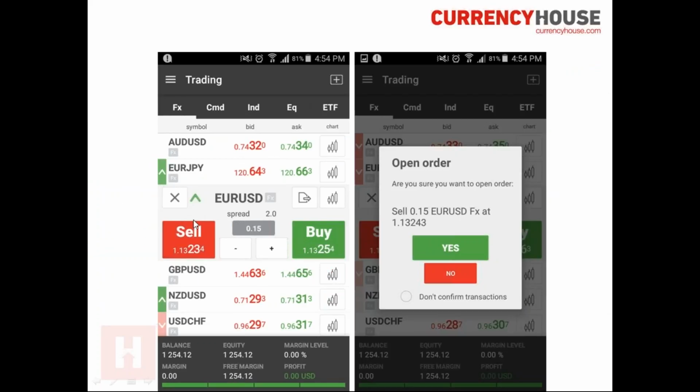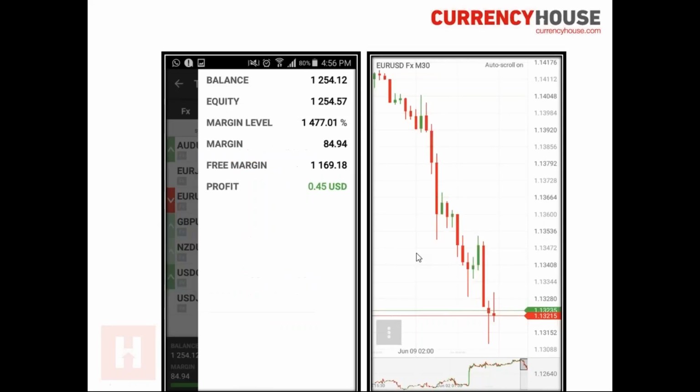If you're looking to change that, you can do a 0.15 spread lot if you want. Once you figure out what you want to do, so maybe the market's trending downward, you want to sell. Just like we did on the platform, we sold Euro USD. It's going to again make a confirm order as soon as you press the sell button. Simply click yes. Once you have that, you have a little ability to check out the graph in case you want to do that before. But you can see on the trend line here, it's trending downward big time.